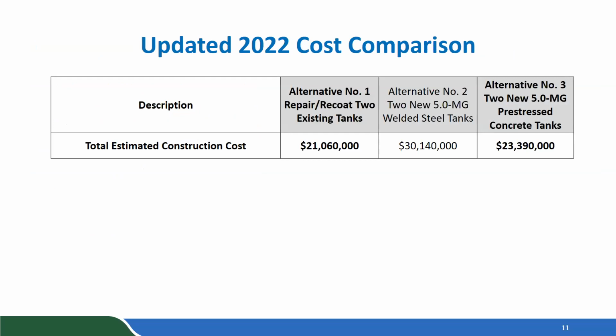So we went back, and since it had been over a year since the original cost estimates were prepared, we updated the 2021 cost to 2022 cost, going through all of the line items in the cost, estimating them, and updating them. And we came up with costs of about $21 million for alternative number 1, the repair and recoating of the tanks, $30 million for the 2 new welded steel tanks, and just under $24 million for the new pre-stressed concrete tanks. And quotes were received from all of the tank manufacturers for the updated costs.